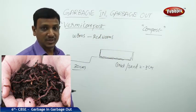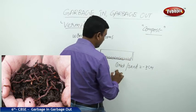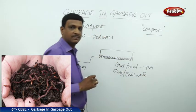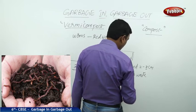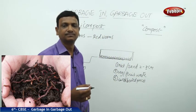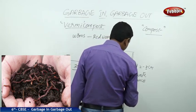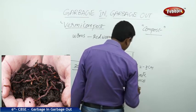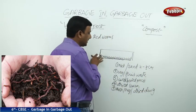After keeping this, you have to put the vegetable and fruit peels, fruit waste. You can keep some cardboard pieces and other kinds of waste, tea leaf dust, such kind of waste you can keep here. Leaves, grass, dried leaves, husk or hay, dried grass, dried dung of animal. Such items can be kept here.